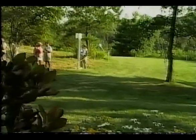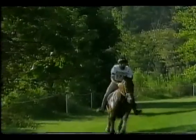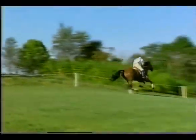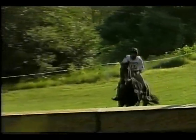This is Blyth Tait and Chesterfield. He's the first horse out, and he's on his way to his last fence. This has been a tremendous round. I'm sure Roger Holler's ecstatic. Oh my gosh, there's a lot of tension here. No jumping penalties so far.